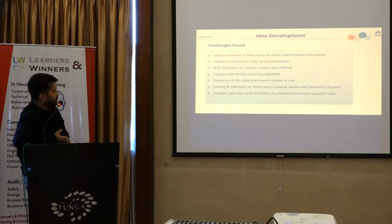Next, what are the challenges faced? The space constraint in the relay room at Grand Road, between two panels, was very small. So turning the robots and laying tracks was very difficult. Camera movement is only in the vertical dimension. RFID detection on an uneven surface was difficult, so we had to lay a smooth surface.